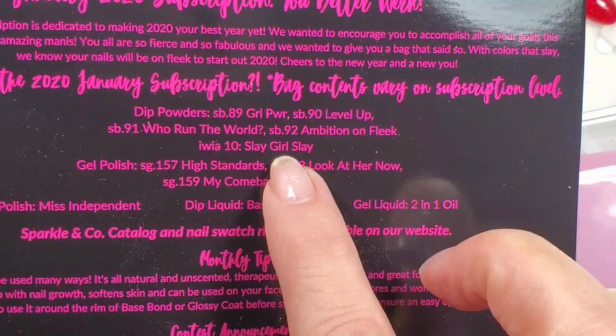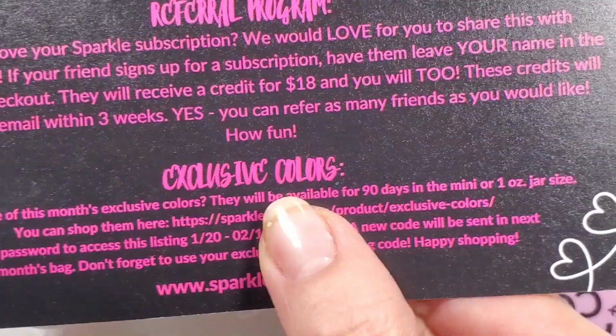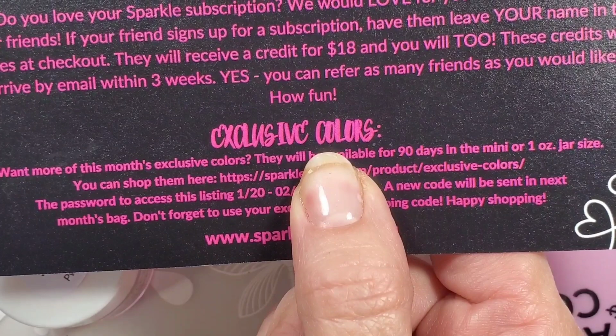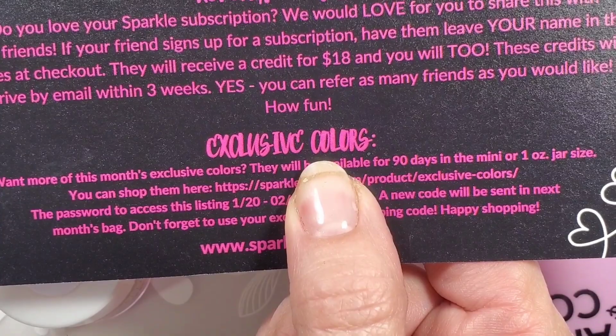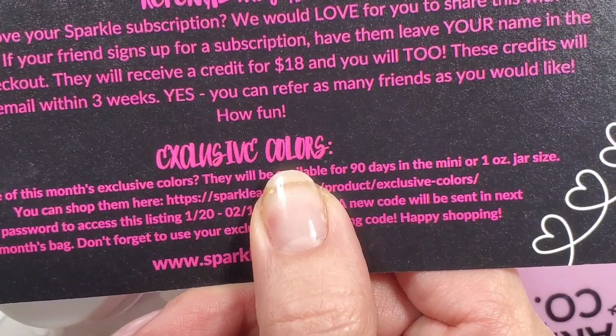And they always give you a monthly tip, and how to enter the contest on the Sparkle & Co. Facebook group. And we do get to buy exclusive colors. There's a secret menu, and the exclusive colors, except for the I Want It All bag, I can purchase any of these colors next month. So whoever wins, if you want one of these, you'll have to wait because I can't get them yet. They'll be available the 20th. So it would have to be after the 20th if you want any of these colors for me to get you. I'm not showing you the secret word.